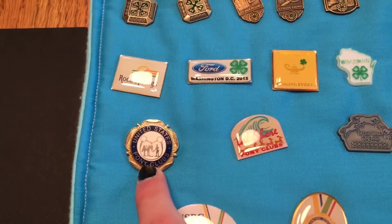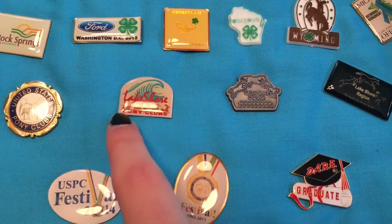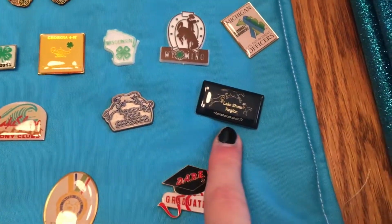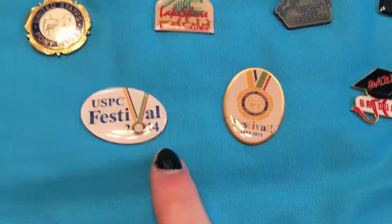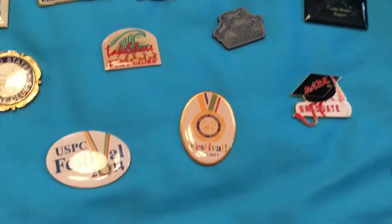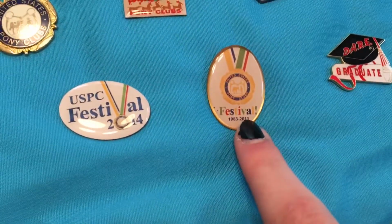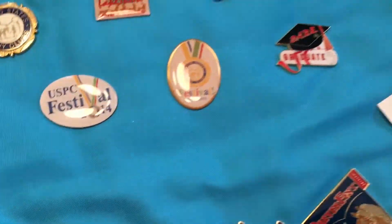Now these, I used to be in USPC, so there's my USPC pin, my old Lakeshore Region pin, my sort of recently Lakeshore pin, excuse me, and my other really recent Lakeshore pin. And then I went to Festival in 2014, which Festival is actually held again this year. That's why Briarfest, the Pony Club gets dibs on the park over Briar. So a lot of the times where Briarfest dates have been a little different, it's usually Festival that takes over the park. And it's a really fun event. And I did go in 2011, and I did go in 2014, but I actually brought my horse down in 2014, which was really cool.